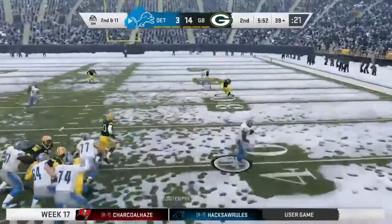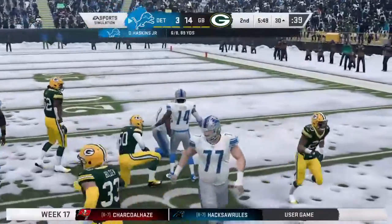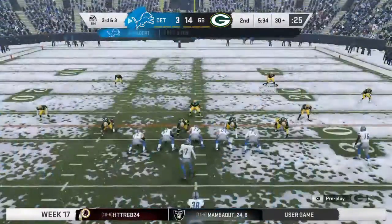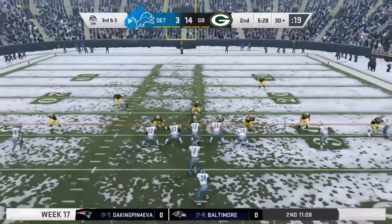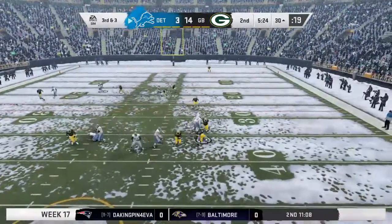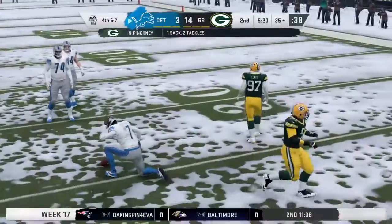On 2nd and 11 now. Haskins. It's a short one here, complete to his tight end. And he works it to the 30-yard line here, right at the 30. And they'll get 9 there as that sets him up better for third down. Haskins on third down. Under pressure, and down he goes. They sack him back at the 36.